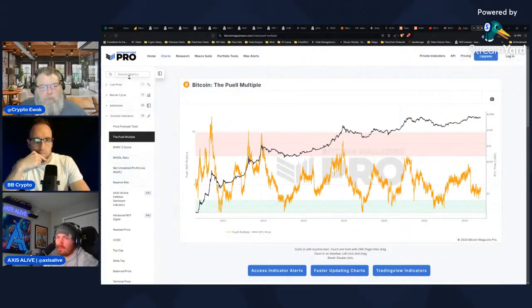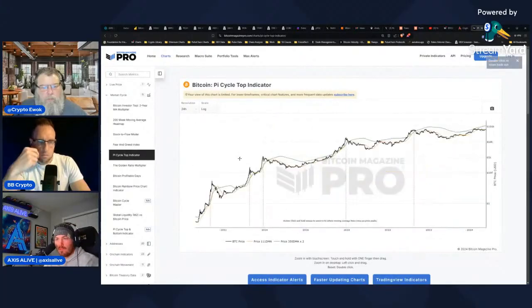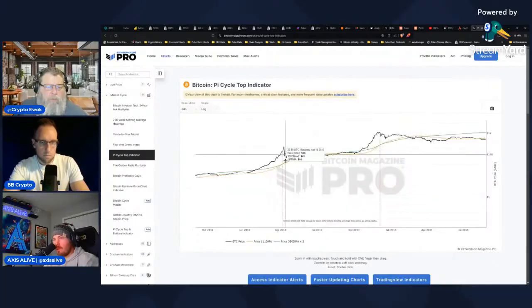And then the other one was the Pi Cycle Top, which has called the top every time. There has not been one instance where this chart did not call the top. And this is why I'm so bullish on this current cycle. In the very first cycle, they crossed here, and then there was a little bit of overperformance when Richard and Bros pushed the Bitcoin price up to $30, but this did mark the top. So the very first cycle was a little bit of an anomaly, but after that, this marked a top.